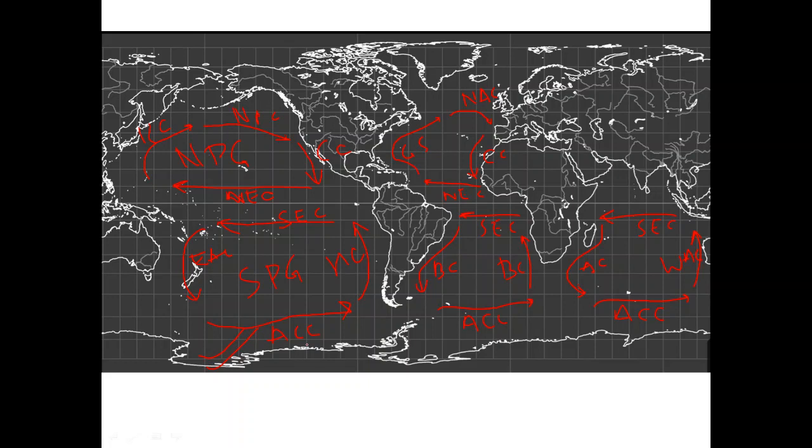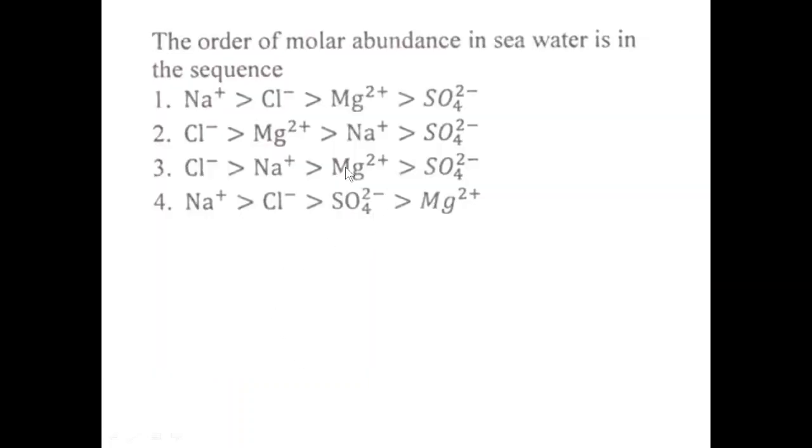Okay, let us move ahead. The order of molar abundance in the sea water is, so what does it say, that which of these ions are in the higher abundance in the sea water.